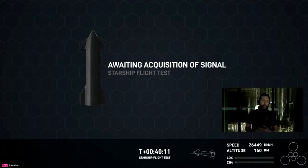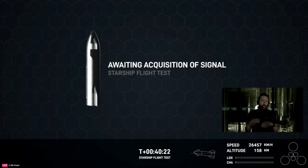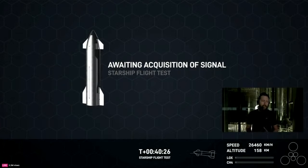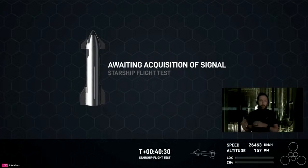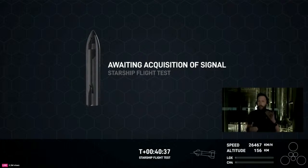This is just to demonstrate that we can relight a Raptor engine on ship while it's gone through a coast, while it's in outer space, while it's in microgravity, all of the different complexities that come with lighting this engine again after it's already done an ascent burn, but you're now coasting through space. This is going to be really important anytime we want to do in-space maneuvers in the future, like eventual deorbit burns, any of our translunar injections that'll have Raptor engines firing back up.